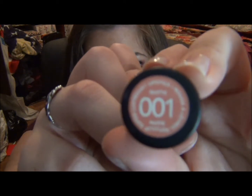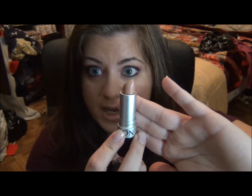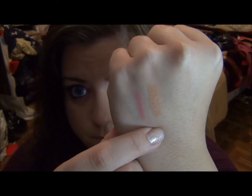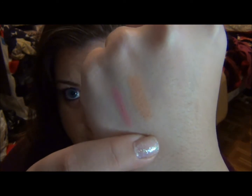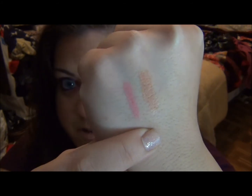The next shade is called Nude Attitude, and the number is 001. And that's a complete nude. If you really want to white out your lips, if you have fair skin, this is the way to go. I don't wear this often because it is very nude. But if you're looking for that dominant nude matte color, 001 Nude Attitude is a great color by Revlon.